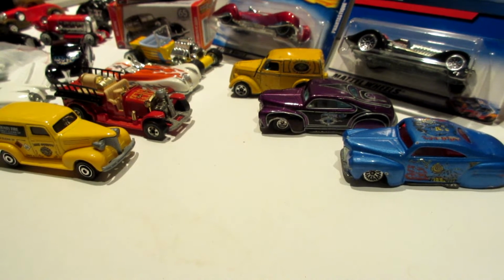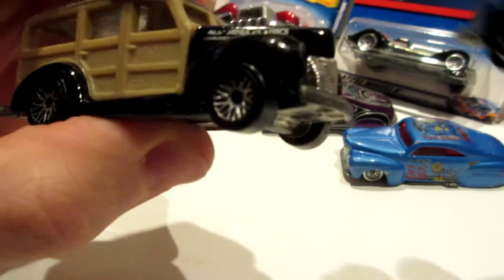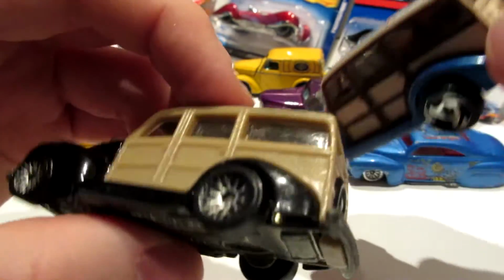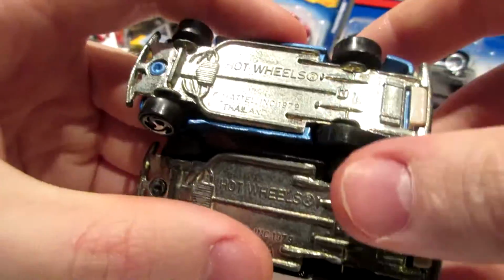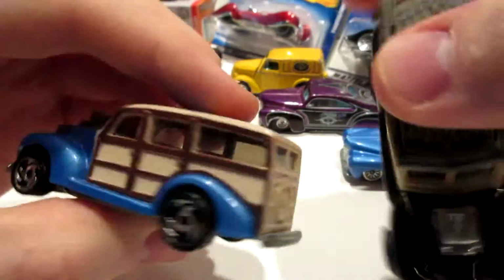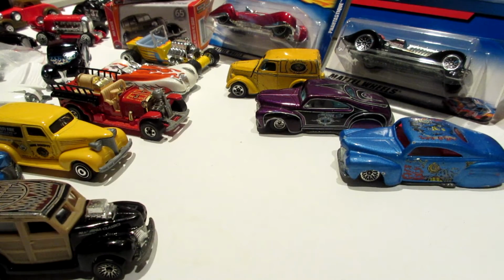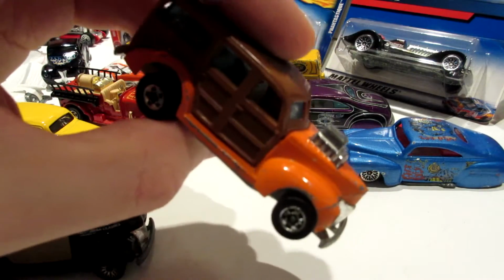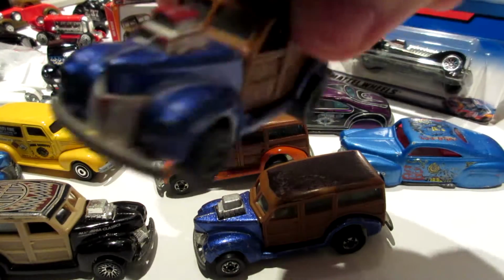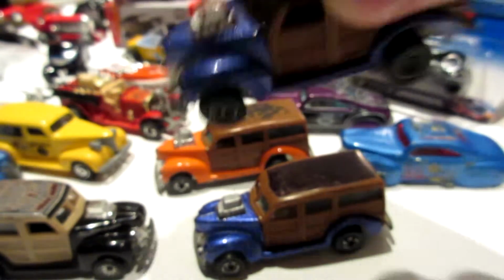And next we have a pair of a Chevy Woody van. Or Ford. Come on, King Racer. Try again. Anyway, you know what I mean. The Woody van. So I have some older ones with the black wall tires, orange version and the blue version. And of course the real riders, still with the 4 real rider on it. Fantastic.